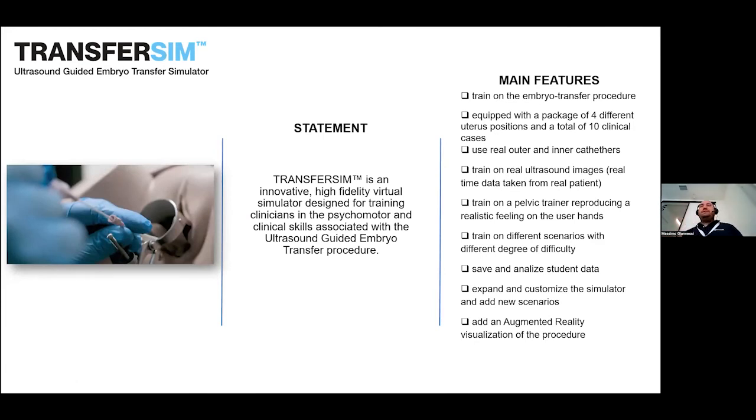The most important things of the transfer sim to remember is that, first of all, you have four different uteruses you can work on: retroverted, anteverted, and all the different combinations. You have 10 clinical cases with different difficulties. You have the possibility to use a real device, and you have real ultrasound images already included. You have a pelvic trainer that you use for your simulation, so a very realistic setup, and you can train on different scenarios and different degrees of difficulty. You can, for example, vary the cervical canal diameter, and so make the exercise more difficult.